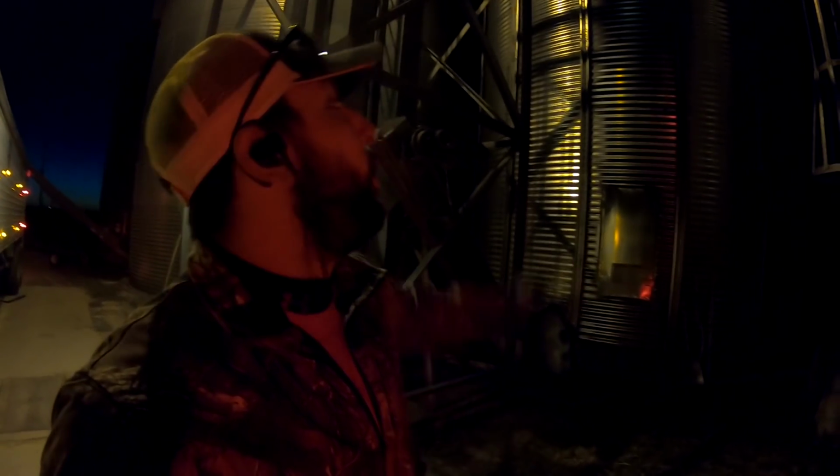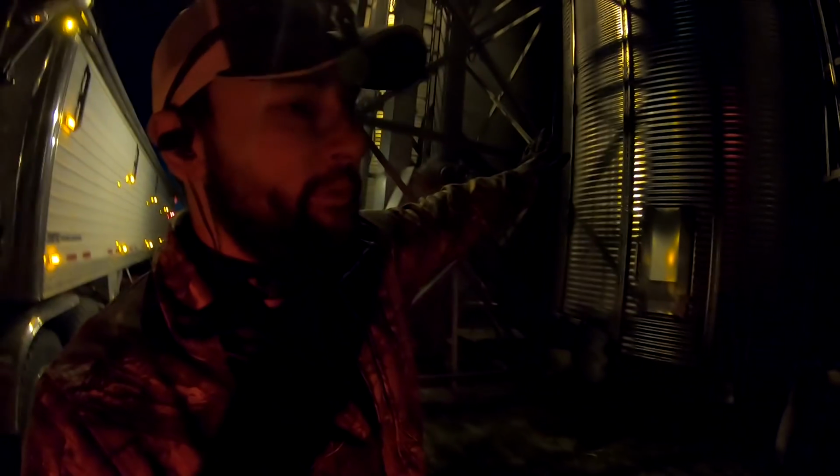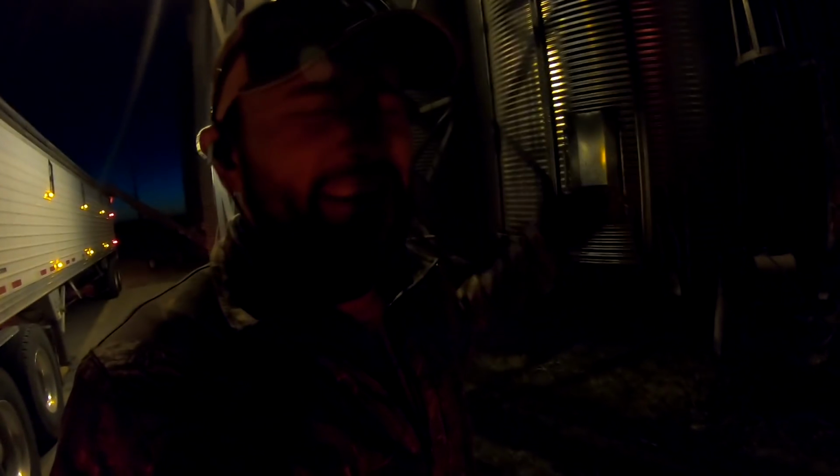So we're getting pretty full. The wet bin's probably got enough room for about 3,000 bushel, which will be fine for tonight. We can probably get about 5 more trucks in the next 2 hours or so while we dry some stuff down. That's all right, that'll work.